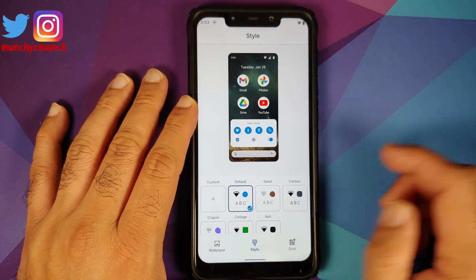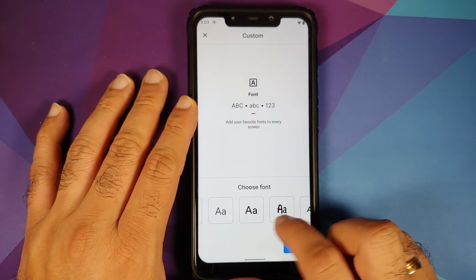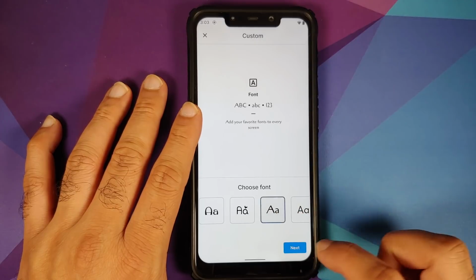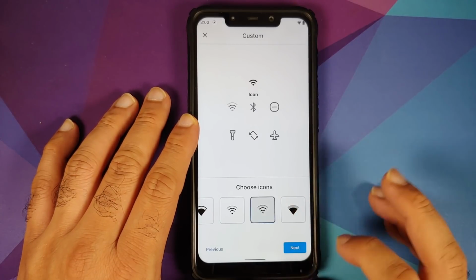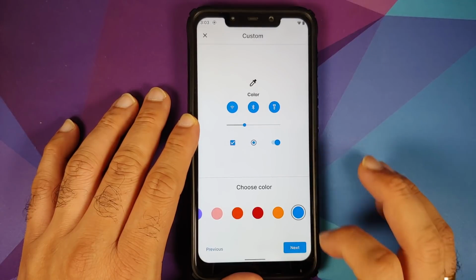Going to style, you have different themes which are available. Of course, you can create your own custom theme as well. So here are the different font options which are there, and have a look at that pretty big list. Then tap on next. Here are the different icon options which are available. Tap on next, accent color options. Here's a big list of the accent colors as well.